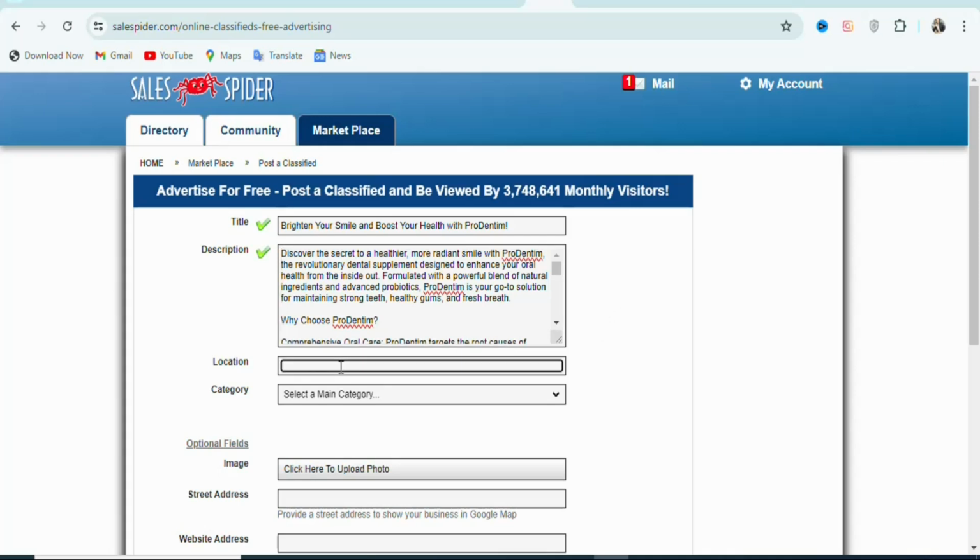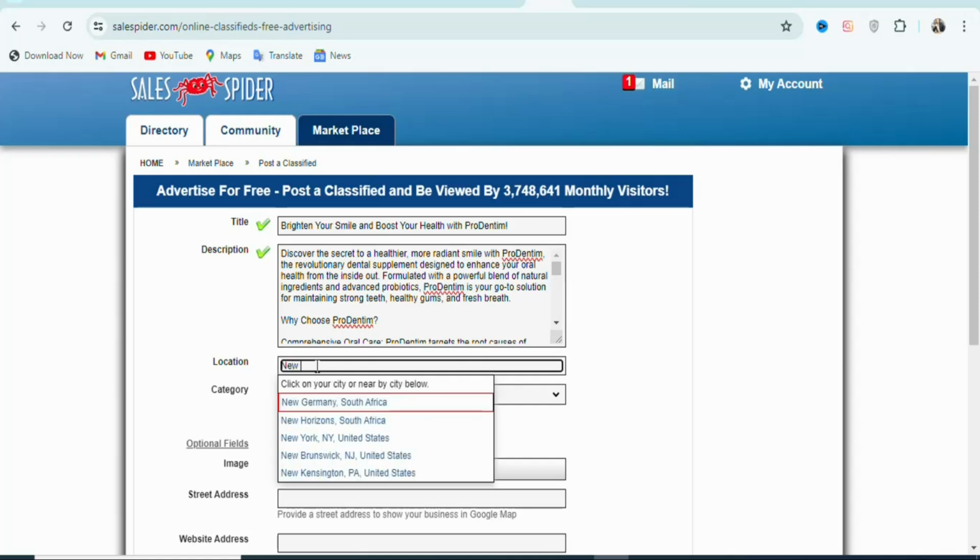So enter any city that you want. In this case, I'm going to type New York. So type New York. Just type New York. Once you type New York, you can see these are the locations that you can select. Select any of them that you want.